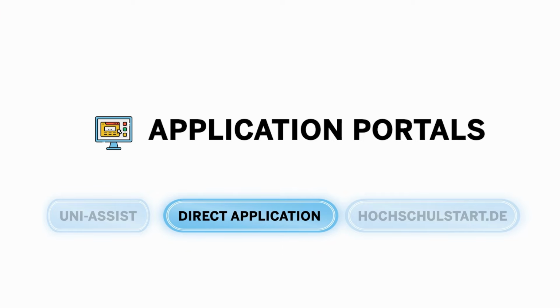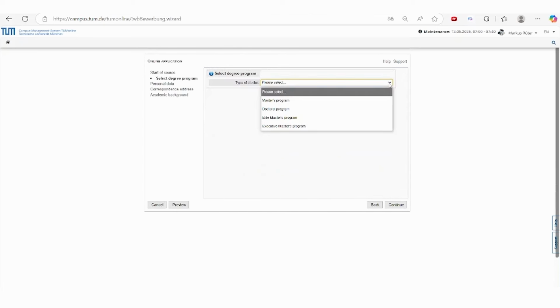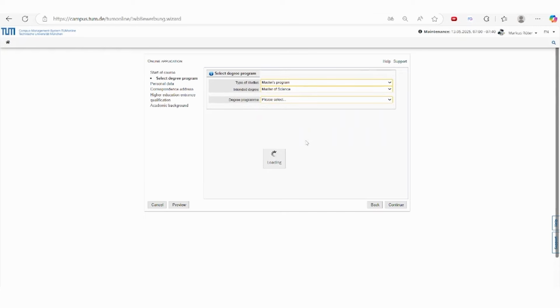The second option is direct application. Some of Germany's top technical universities, like the TUM, where I study, don't use UniAssist. Instead, they have their own application portals. So if you apply to several universities, then it can get confusing because the application portals are different. But that's what you have to go through. And I believe in you.